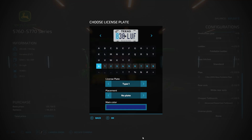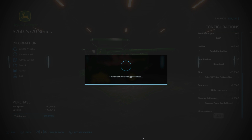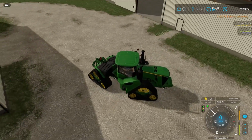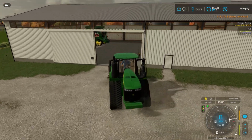I always do that. I did it again. There. All right, that is waiting for us at the shop. Let's go ahead and tuck our 9RX away. And yeah, I'm keeping my eyes peeled for another tractor as well.